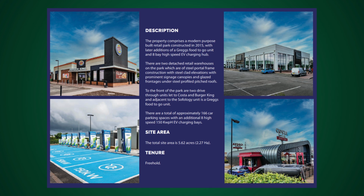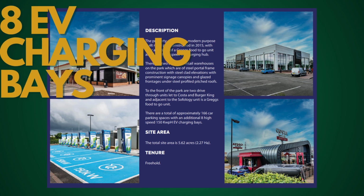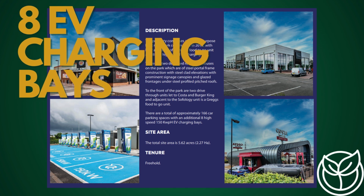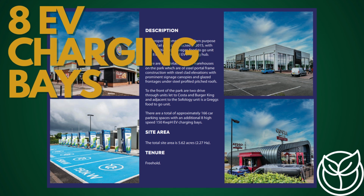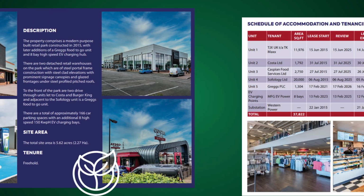Another plus is the high-speed electric vehicle charging bays. This is good if you want to have an environmental angle within your investment portfolio. It also means those with electric vehicles nearby would visit the property and remain on site for around 30 minutes.